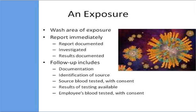If you encounter an occupational exposure, wash the area of exposure immediately with soap and water. Immediately report the exposure incident to your supervisor. The incident will be investigated and documented by a district healthcare professional. All post-exposure follow-ups are performed by the district's healthcare professional or the employee's healthcare provider.